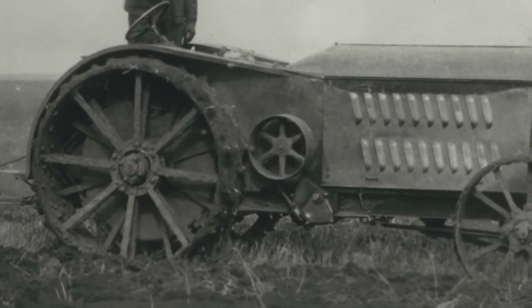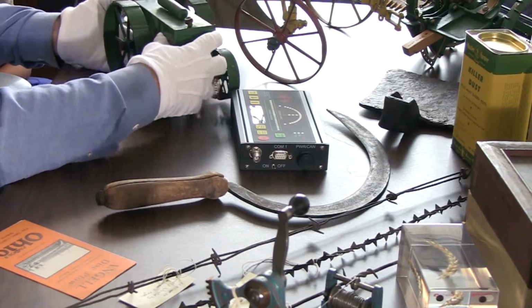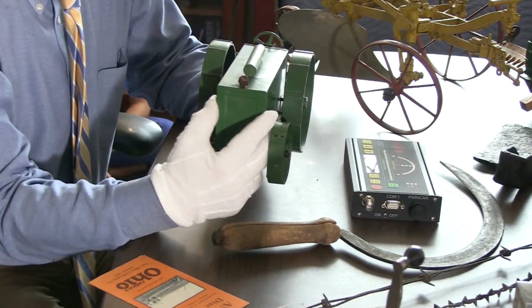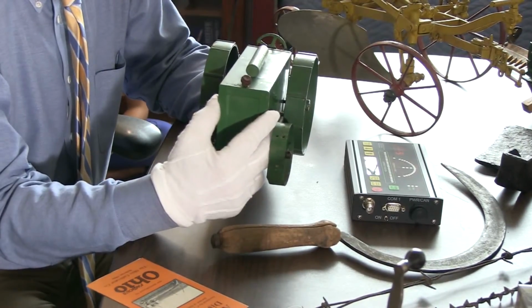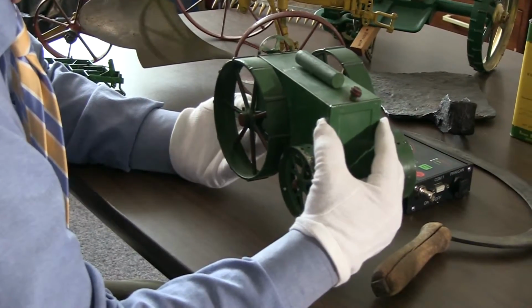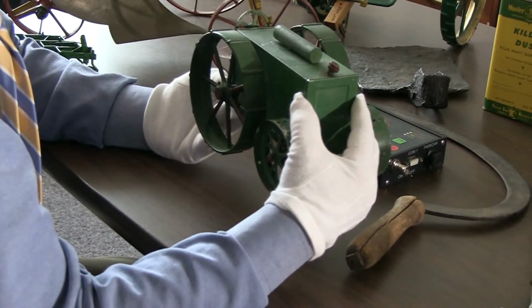So the tractor that we all think is fundamental to agriculture really started to burst on the scene in the teens. Earlier, there had been some big steam-powered tractors. This is actually a toy tractor, probably made in the 20s or 30s. It's typical of the period. These were lightweight little tractors, 5 to 10 horsepower, capable of doing lightweight work and relatively inexpensive so that farmers could afford them.